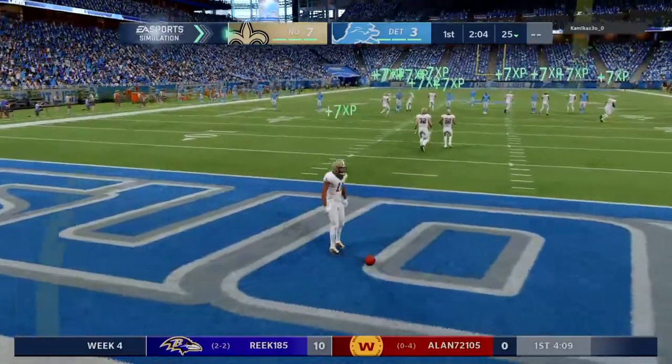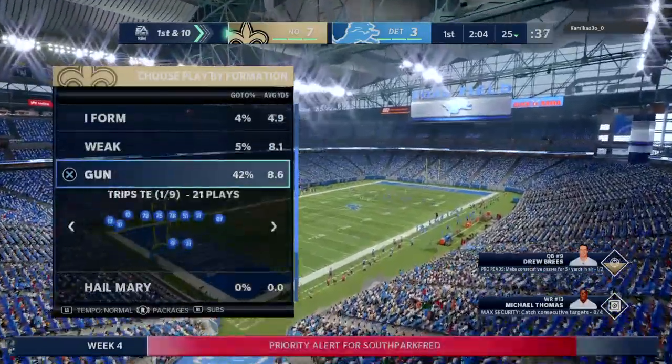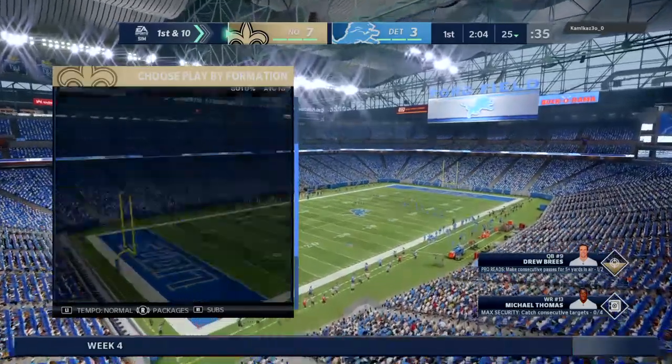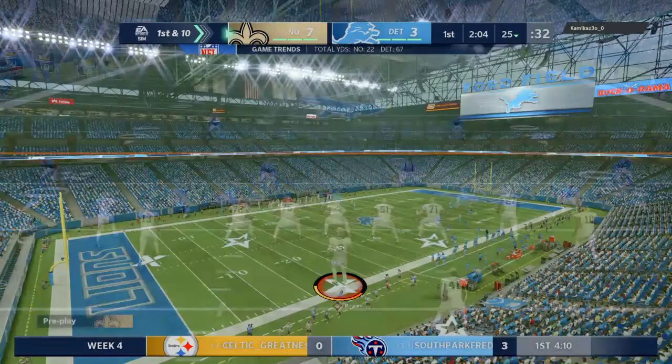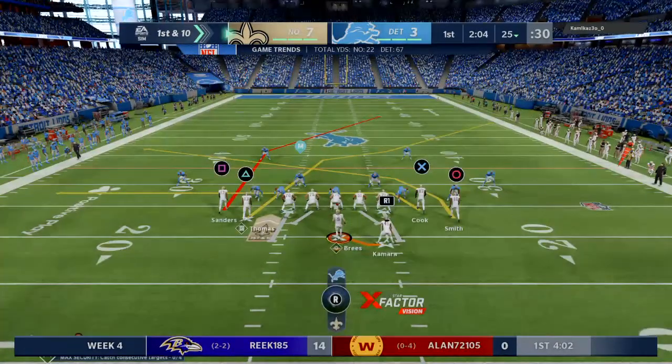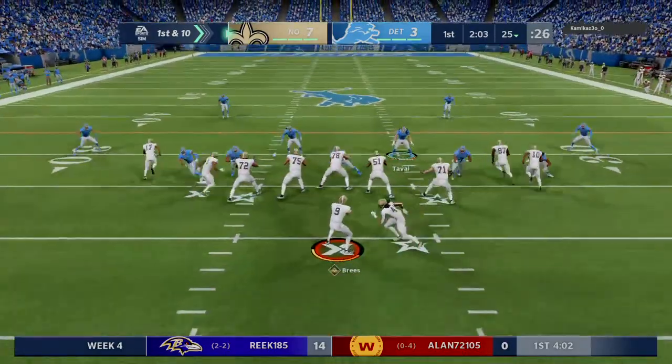Taken about 7 yards deep. The Saints take over, first and 10 at their own 25-yard line. The Saints offense on the field, ready to get their drive started. And they're hoping to redo their efforts from the last drive when they got into the end zone.